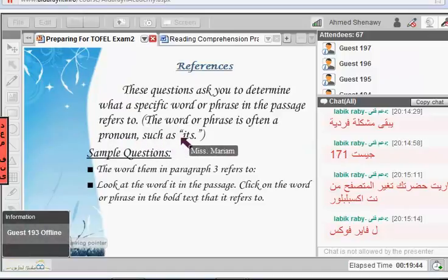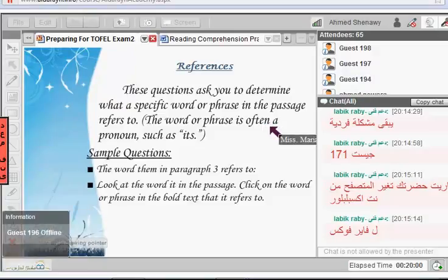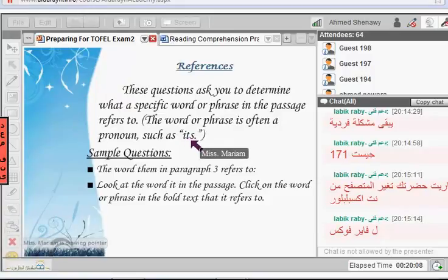The word or phrase is often a pronoun such as it. Okay, like it can be a pronoun. For example, "I went to the party, it was very nice." It refers to I, or the party, or nice? It refers to which word? So you have to understand what the word it refers to.